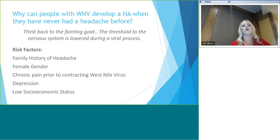So if you think back to that little goat, the threshold to the nervous system is lowered during that viral process. You also have some risk factors if you have a family history of headache, if you're a lady, if you had chronic pain like fibromyalgia or any of the occipital neuralgias, anything like that can make it more likely that you may get a post-viral headache. Also depression, and I'm not sure about low socioeconomic status. I really don't think that matters, but that's what the research said.